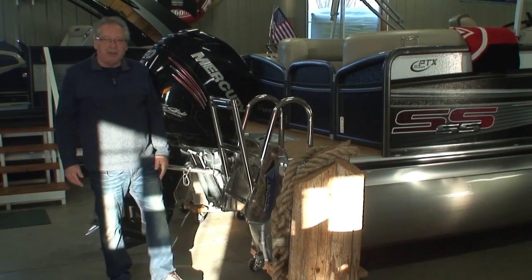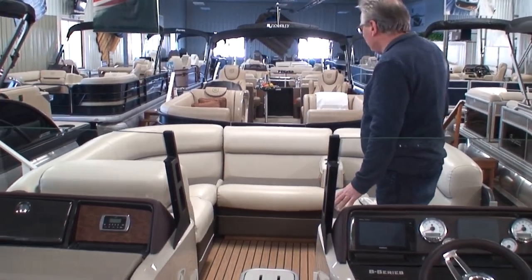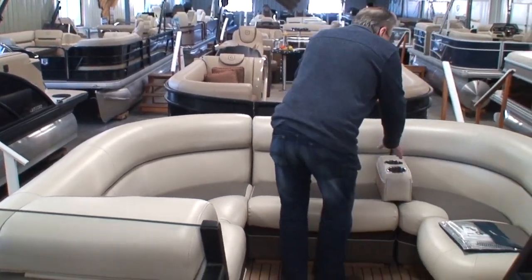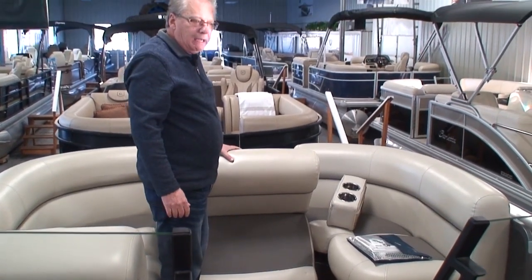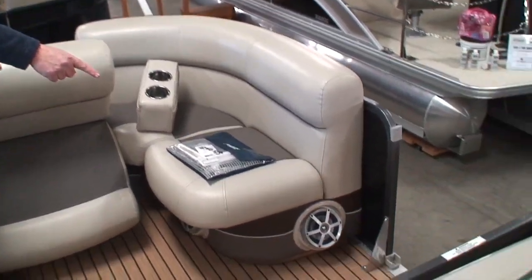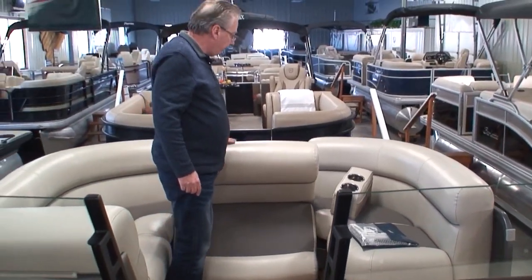Okay, so starting up in the bow of the pontoon, you can see that we have a U-shaped seating arrangement. This again is an option. This is called a movable gate filler seat. And as you can tell, we can pop this seat out of here. We can actually move it over here to the side. It fits in there. Or we can move it in the stern to make a U-shaped seating area in the back of the boat.